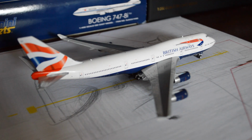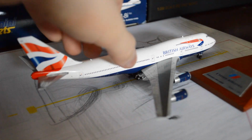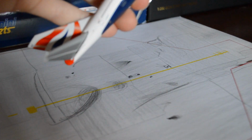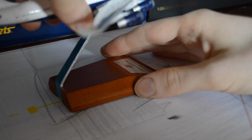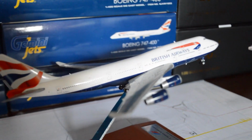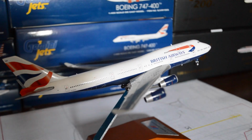Alrighty, so finally we're going to put this model on a stand, and I have a JC Wings 1/200 stand here to put it on. I'm going to see how it looks on the stand. It fits very nicely into the stand hole. And there's the model on the stand. We'll just give it some focus.